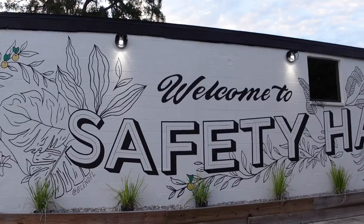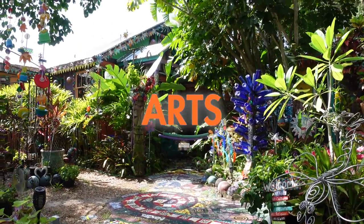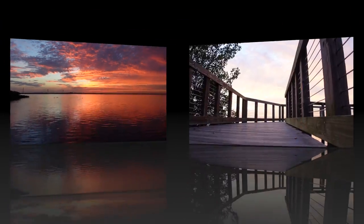Nestled in the northwest corner of Tampa Bay sits Safety Harbor. While the name originates from a time that pirates ruled the Gulf of Mexico, you'll find a deeper history along its shores, including the mounds of the Tocobaga, healing mineral springs, and a vibrant art community today.